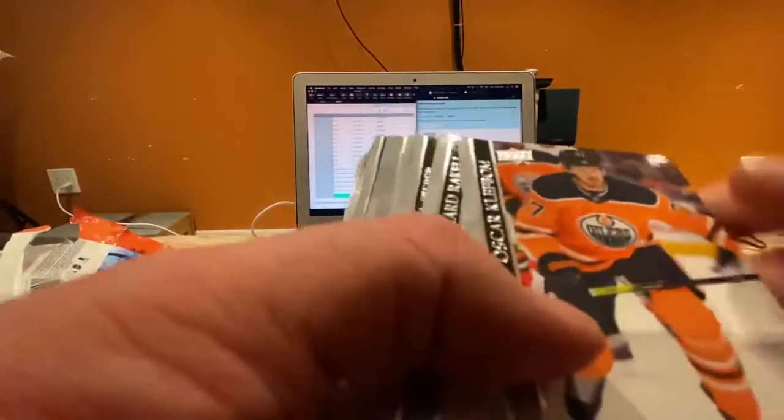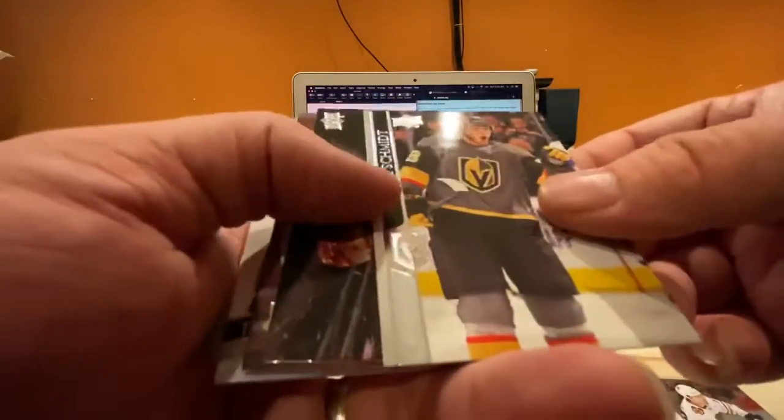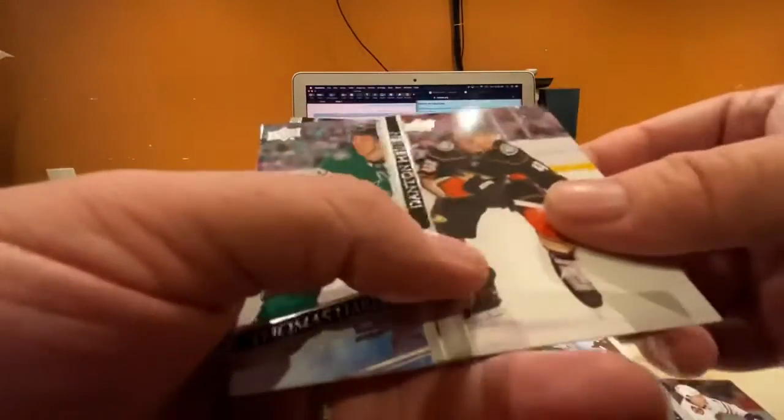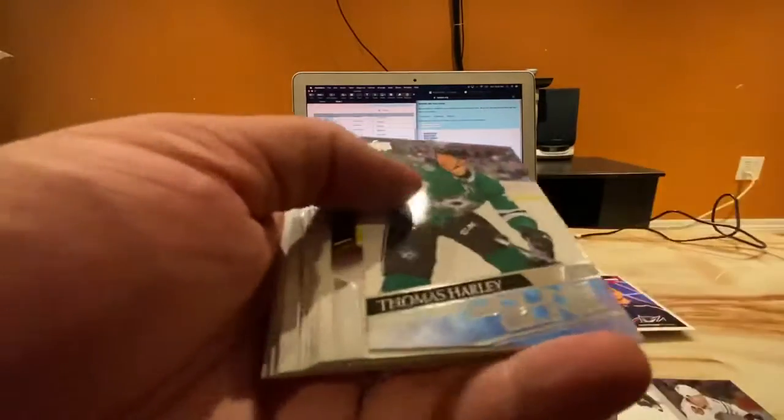Okay, Oscar Klefbom of the Oilers, Rickard Rakell for the Ducks, Shea Weber of the Canadiens, Sergei Bobrovsky of the Panthers, JT Compher for the Avalanche, Phil Kessel of the Coyotes, Nate Schmidt of the Golden Knights, Alex Goligoski for the Coyotes, Zack Kassian for the Oilers, Kirby Dach for the Blackhawks, Will Butcher of the Devils, Thatcher Demko of the Canucks, Danton Heinen for the Ducks. Oh, there you go. We got a Young Gun. Thomas Harley of the Stars.